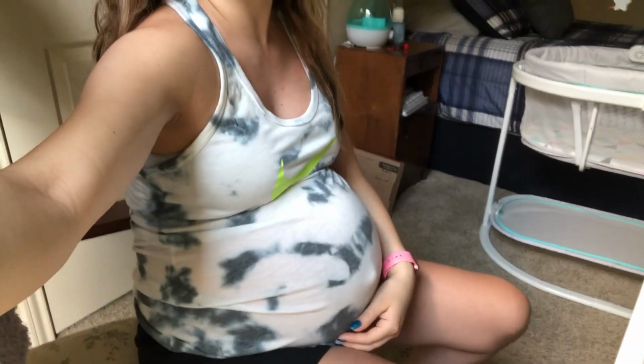My outfits, this is super random, but my outfits now consist of stretchy pants and whatever shirt that I find and put on. I'm expecting little man any day now. I'm so excited. I'll be getting induced at my 39 weeks. So what's today? Thursday. So in 4.5 days, I'll be getting induced. I'm so excited.